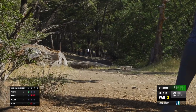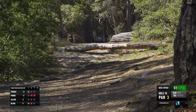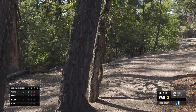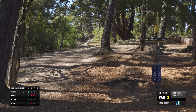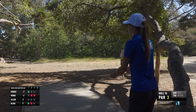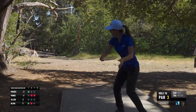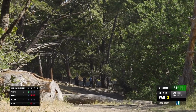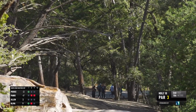Maria also going mid with that MD3. Good ground play. She loves that disc and throws it so well. I think it's perfectly beat in, perfect to her standards. Kona with the Mako 3 putting out too high. She needs that to come down.